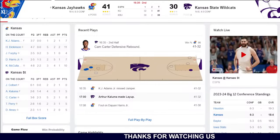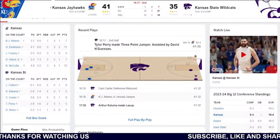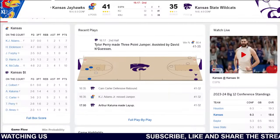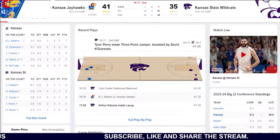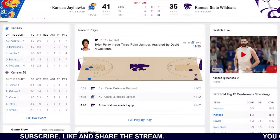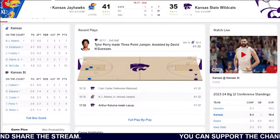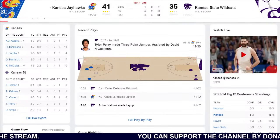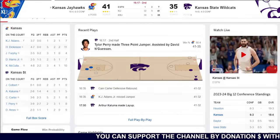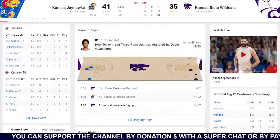Top of the circle, K.J. Adams to Harris to McCullough. Here's McCullough driving towards the lane. Now backs it back out. Top of the circle, Adams back to McCullough. Back to Adams. Little 12-foot shot rolls off. Cam Carter the rebound. Cam will move it ahead. Here's Perry back to Cam. He'll drive into the lane. Stops, spins, back to Perry. Tyler with it, right side, into the corner. Here's Gasson driving towards the bucket. Fakes. Back out it goes.